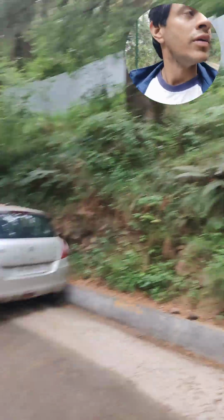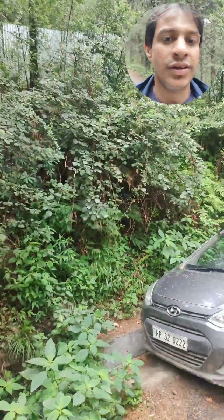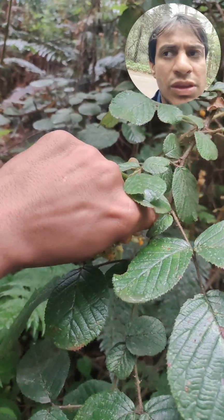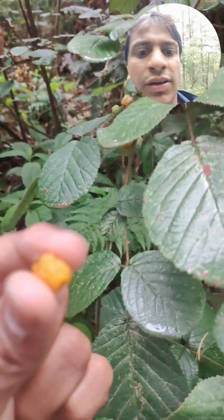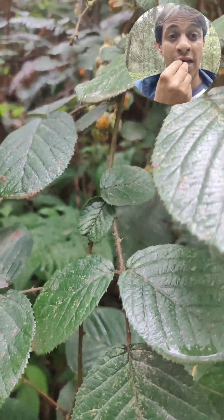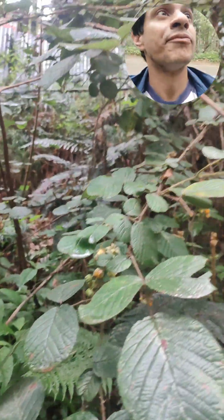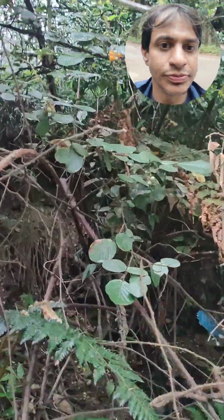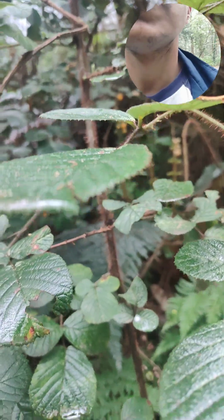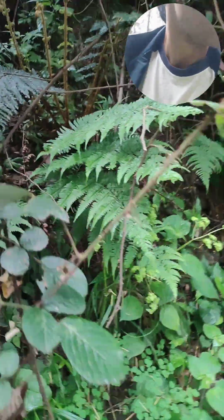So this is Himalayan mulberry. I will show you. Children used to eat it. I also used to eat it. One. Where is it? Here. Yummy. Beautiful.